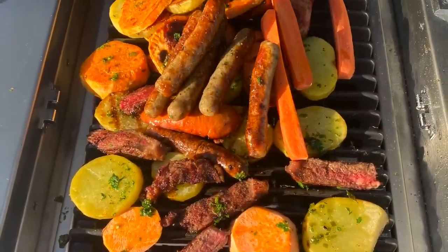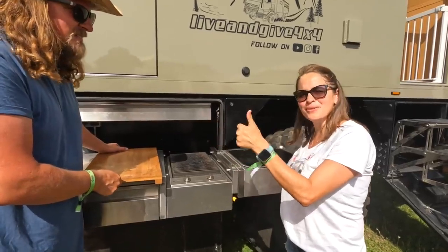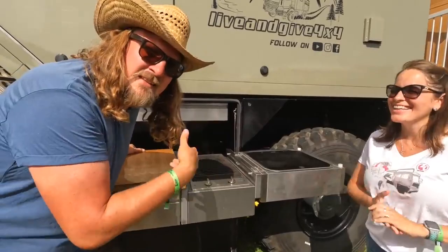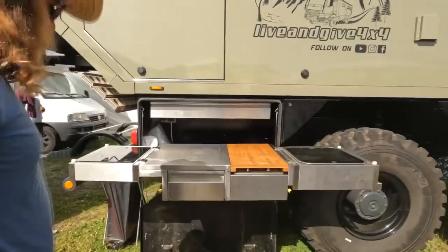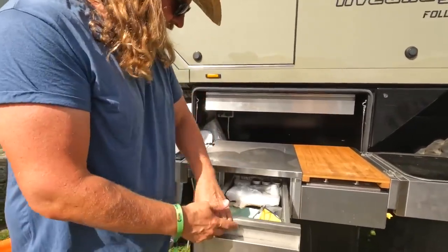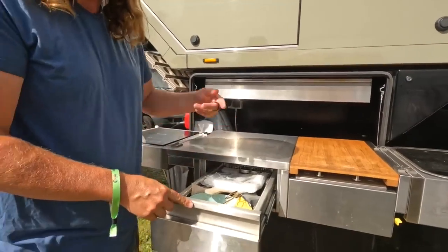We have a rule, outside kitchen is Fabian's job. Yeah. He is the one that cooks and he should clean too. I will clean, but the aromatic, you know the drill, guys. So also our outside kitchen has a little drawer here. Yeah, you know, little stuff, cleaning material, what Isabella always gives me.